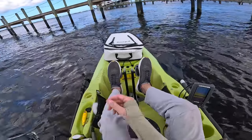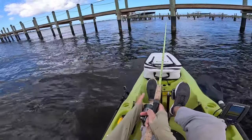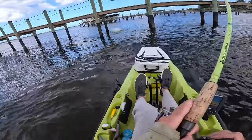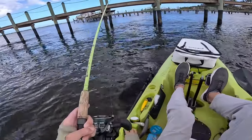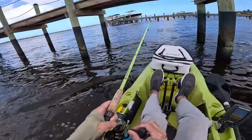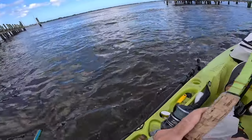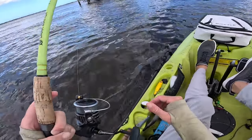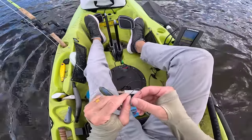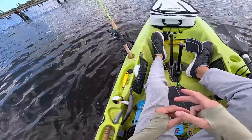My gosh, terrible cast. There we go. I think that's a little bit better of a jack. Oh, he popped off. My Lord. I can't believe that fish popped off. This is crazy.